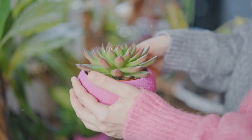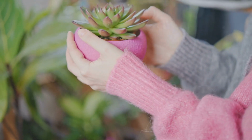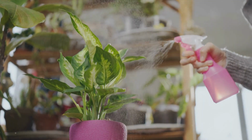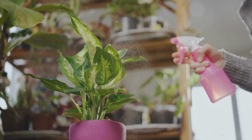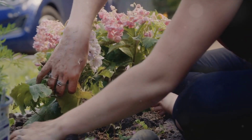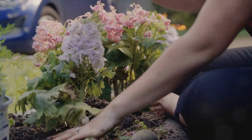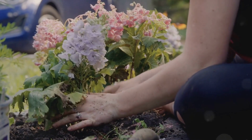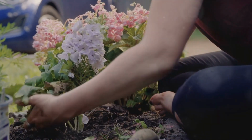So, as we leave this topic behind, let's not forget what we've learned. The right potting soil and pot size can make all the difference in your plant's life. It's the difference between a plant that's merely surviving and one that's thriving, blooming, and bringing you joy every day. So remember, folks, the next time you're up to your elbows in dirt and wondering if your pot is too small, just think back to this video. Happy planting and keep those green thumbs waving.